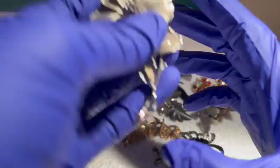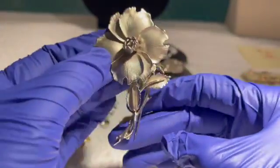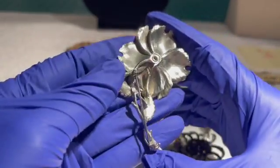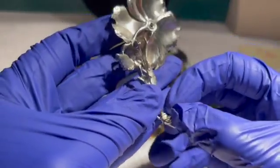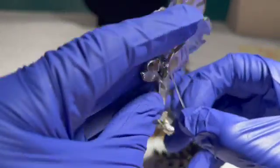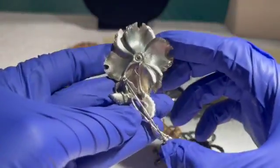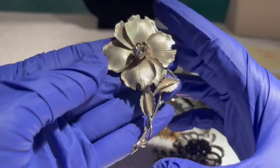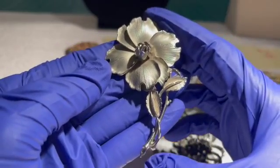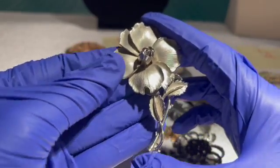Then I have this silver tone flower. Large brooch again. And let me just clip this so I don't poke myself. I think really nice detailing in the flower and the petals and the leaves. So $17 for this brooch.